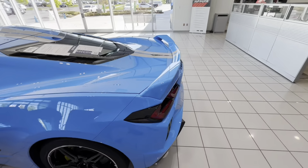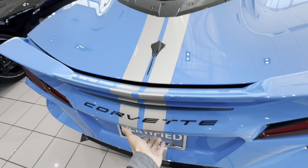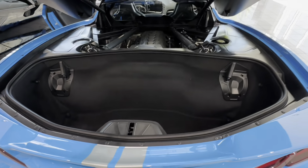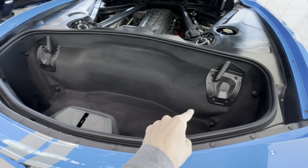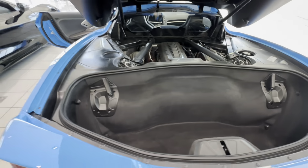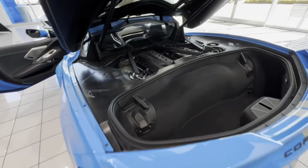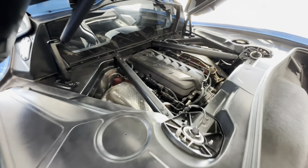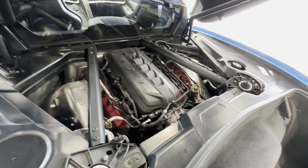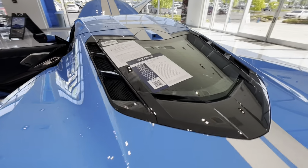But what you want to do first is you want to go to the back and hit the button back here to open up the hatch. So with this open, you'll be able to store your Targa top inside of this little holder right here. So it'll fit nice and easy inside of there. And another big difference between the coupe and the convertible is on the coupe, you're going to have access to your engine. So you can see everything inside of there. You also do have the beautiful glass on the back to reveal your engine area.